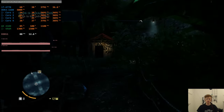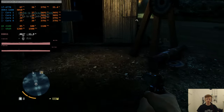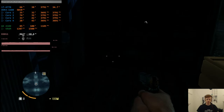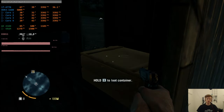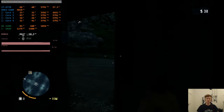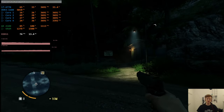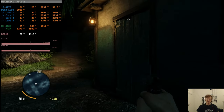Okay, so I need to climb all the towers and reveal all the map. Oh yeah, since there is some light, it means that it's just dark and I don't need to fix the brightness. Okay, here's something. Oh, it's a container that I can loot. I am a loot master. I remember that when I played the game first, I looted basically everything before I went for the missions. Yeah, it was a fun time.